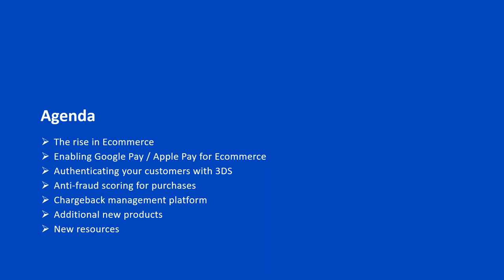Since several of the products we are discussing assist specifically with e-commerce transactions, we will be kicking off with an overview of the rise in e-commerce and what that means for merchants, including a shift in payment preference, which is where we will discuss our new Google Pay and Apple Pay enablement on your checkout. E-commerce is also causing a rise in fraud, not surprising, and we will discuss several tools to help our merchants authenticate customers with 3D Secure, also called 3DS, and proactively manage fraud with our anti-fraud scoring platform.